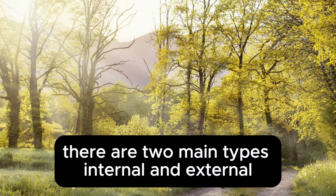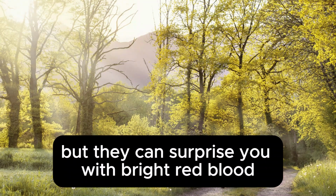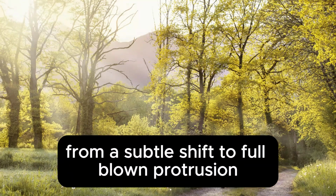There are two main types: internal and external. Internal hemorrhoids reside within the rectum, often painless, but they can surprise you with bright red blood during bowel movements. They're graded by how much they prolapse or bulge out. Imagine a scale from a subtle shift to a full-blown protrusion.